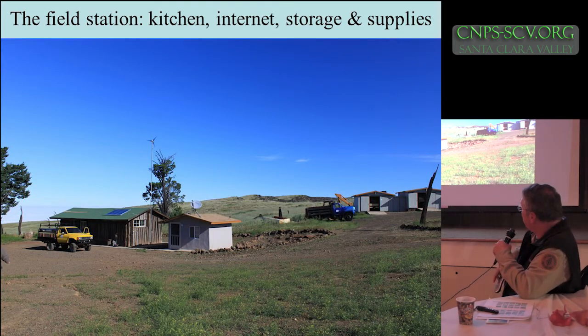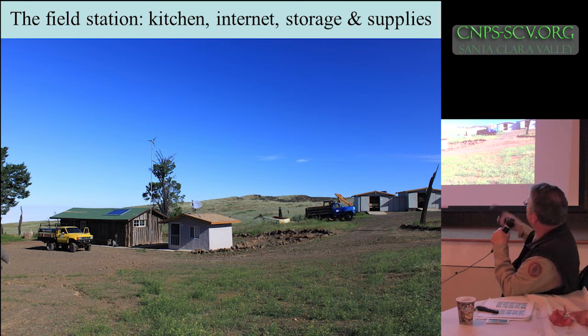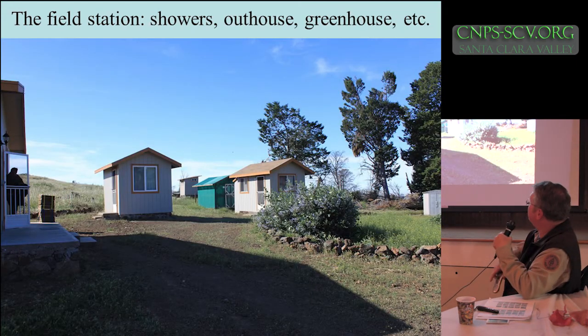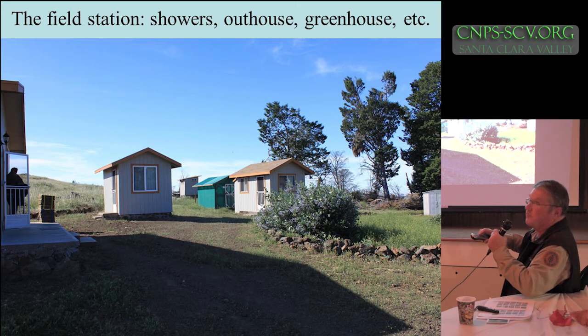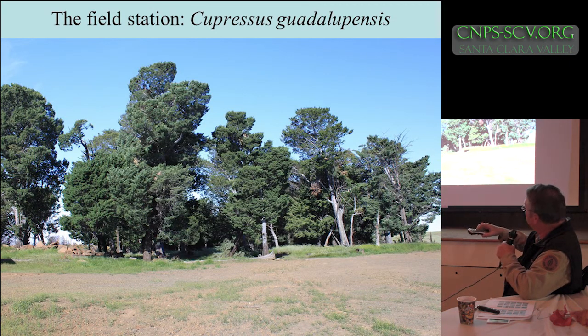That's the field station itself. The brown building off to the left is the kitchen. The little thing next to it is the internet connection, our only way off the island. And those are some storage buildings. That yellow truck there is how you get around on the island, and there's a rack on the back and you stand up. It's quite bumpy. And then these are where we stayed, and you can see there's a greenhouse where they were formerly growing some plants. Very nice setup there. And the Guadalupe cypresses there at the field station.